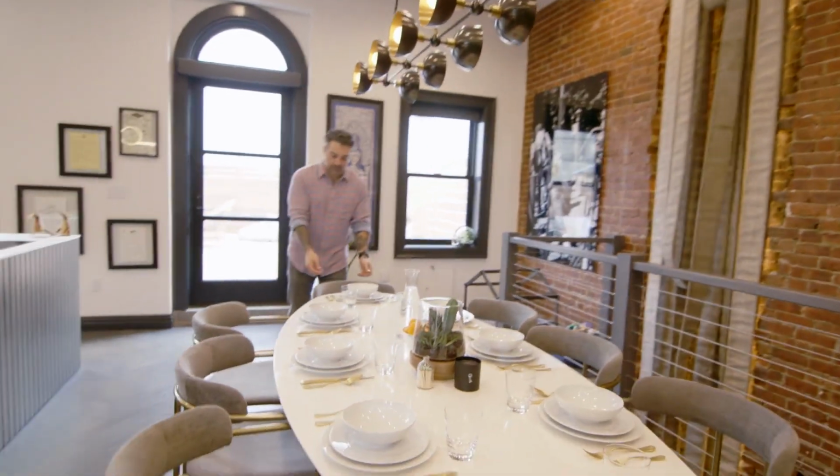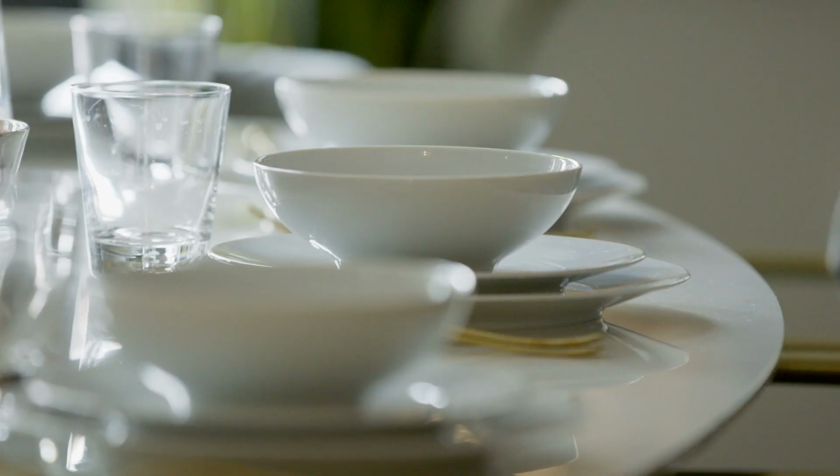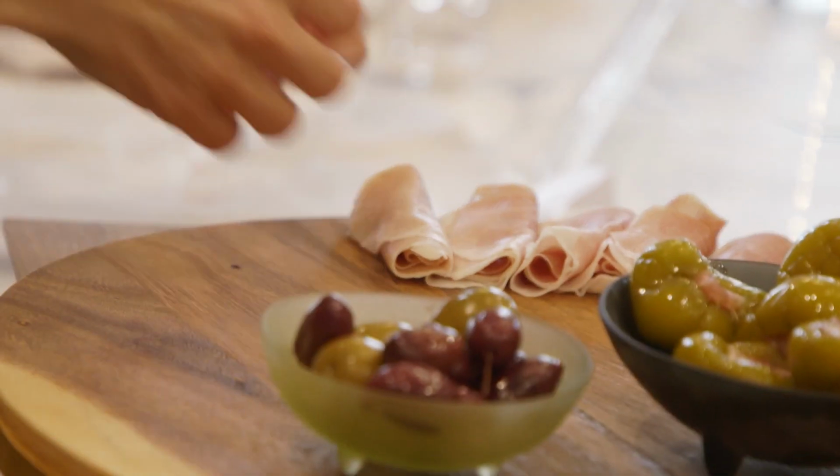I actually custom designed this in Chief Architect, and my friends at Faithful Countertops cut this out of a Sapien stone slab for me. I cannot wait to have everybody I know over and entertain the crap out of them. I'm gonna host every holiday here.